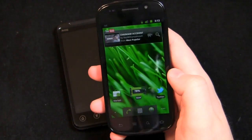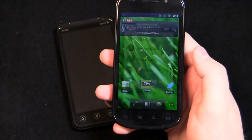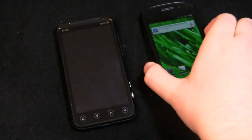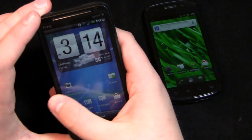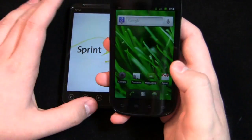Then on this one, stock build of Android, you can see you have 5 home screens as opposed to the 7 over here on HTC, and very typical Google widgets. Again, I don't want to spend too much time on this because you can see all this in the reviews of these respective devices. But to really talk about some of the differences, and that's going to bother me until I see if it... looks like we'll have to do a restart there and see if we can get that fixed.